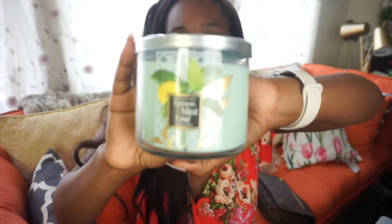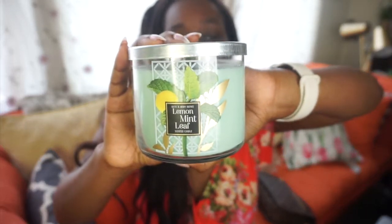So the next one is lemon mint leaf, which again, I was turned on to thanks to people on Instagram. The mint and the lemon translates really well. They play well together. It's a really nice, refreshing scent to have in your house. The fragrance notes read sparkling lemon zest, spearmint leaves, and verbena sprigs. I'm not really getting any verbena because that's not a great smell in general though. But yeah, this smells really just nice, light, and refreshing.